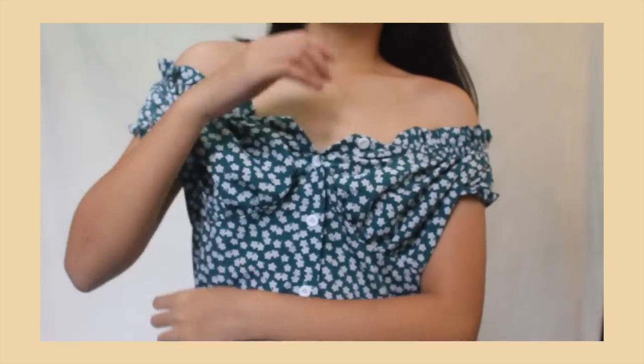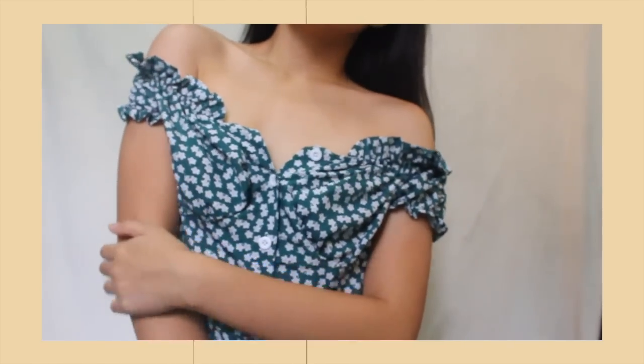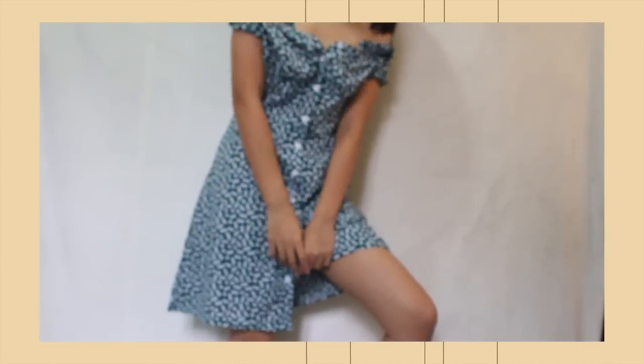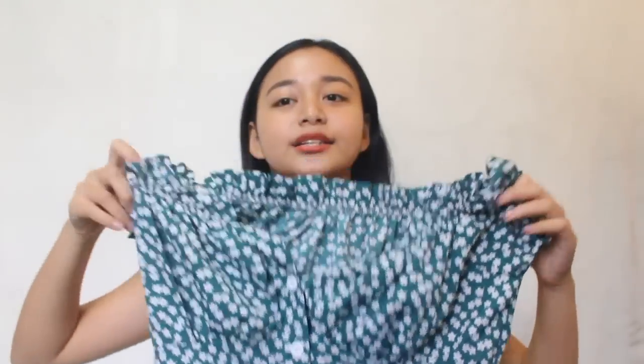So nag-scroll through Carousel talaga ako and I saw this and luckily, ayan, I have my size plus the seller was near Santa Rosa din. So we met up nung nag-thrift din kami ni Luigi nung Tuesday. So yeah, I got this one. It's just a floral off-shoulder dress. Pwede rin siya na may sleeve dito if you want. So ayan, may buttons lang siya going down. And it's color green and it has these little flowers all over the dress and I really like it. So yeah, I got this for 300 pesos.